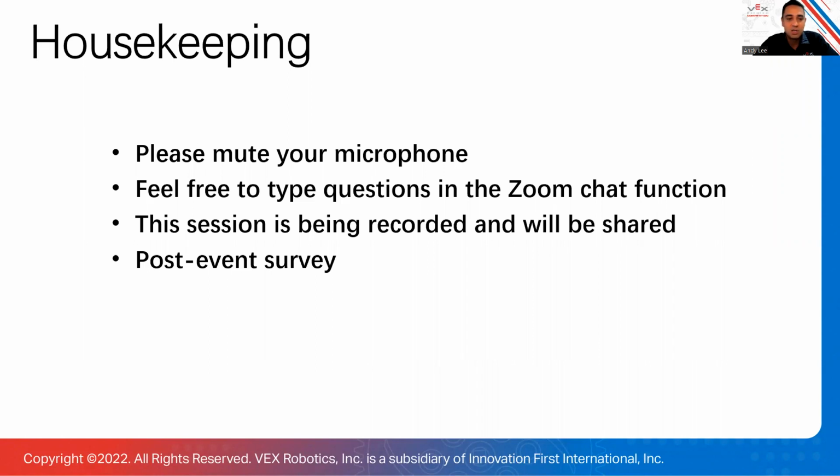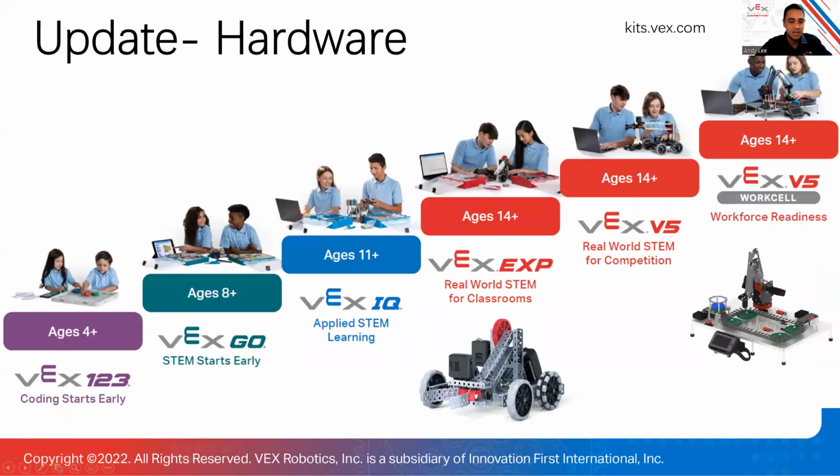So without further ado, let me go through a couple of new really important things that we've updated everybody with our hardware. With VEX Robotics, what's very unique is that we have a continuum, a progression, an order of educational robotics platforms that go from entry level, intermediate, all the way to advanced. Some of the new platforms that we have is VEX EXP, which was designed for the classroom.